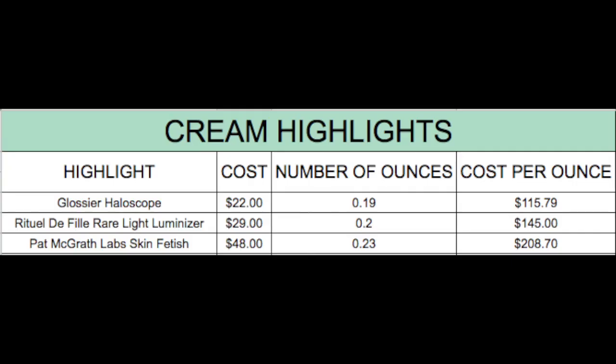So let's do some cost comparison. I actually only have one other product. No, I have two, but one actually looks like this and the other one doesn't. So, as I said, the Glossier Haloscope is going to cost $115.79 an ounce.